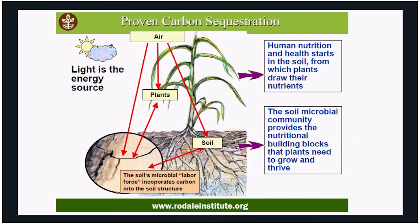I just put this cartoon over here just because Rodale Institute is one institute everyone should be going to check on their publications and other information that they have on their website regarding soil health. They've been studying soils for the last so many years, more than 30, 40 years. And here they have this cartoon where they're saying human nutrition and health starts in the soil, which plants draw their nutrients from.